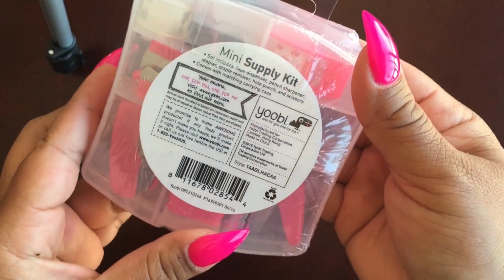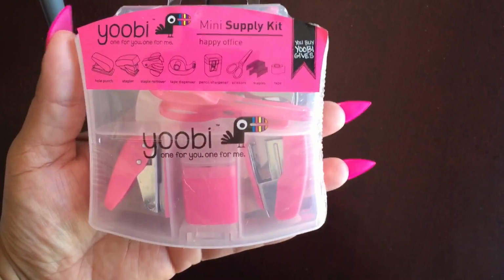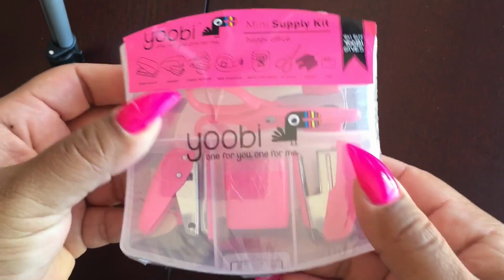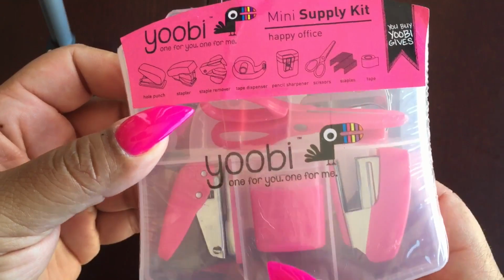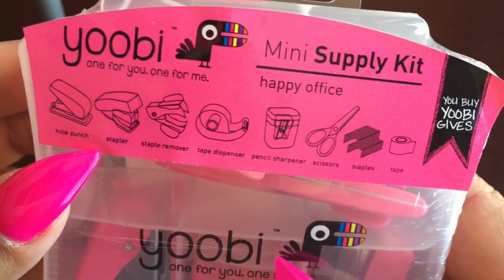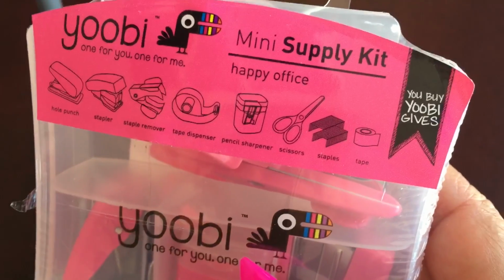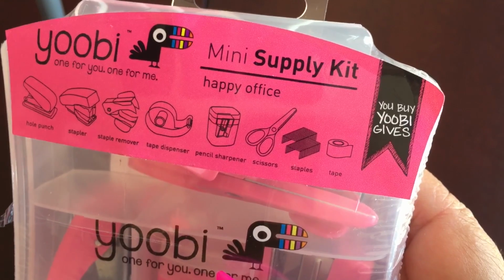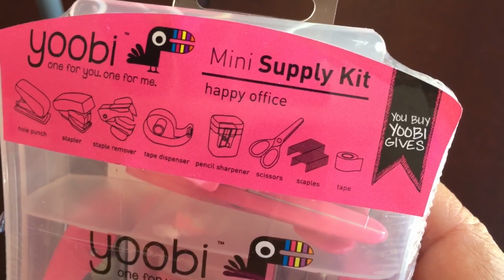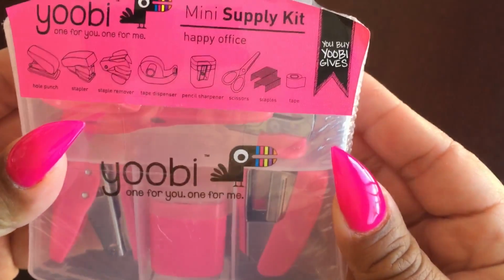And I can't remember how much this was. This is so cute. I love it. It matches my nails. It has a stapler. It has, okay, hold on. Oh, hole puncher, stapler, staple remover, tape, pencil sharpener, scissors, staples, and tape. So it has all this. So cute for back to school. Love it. So I got one of these.